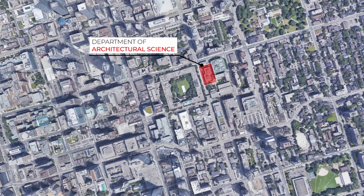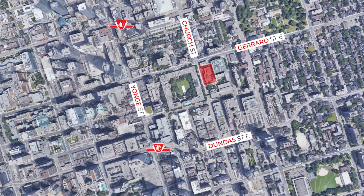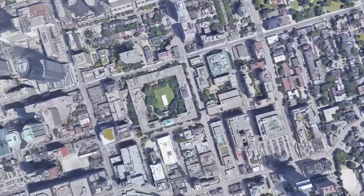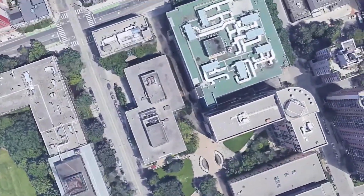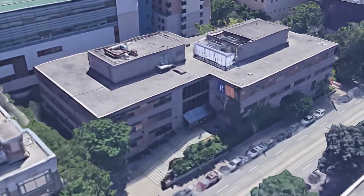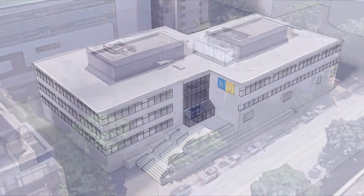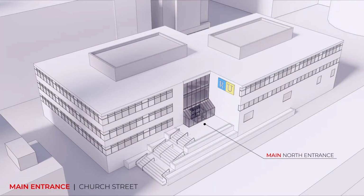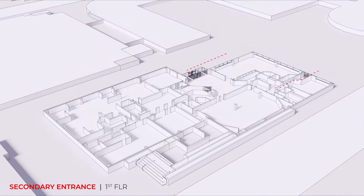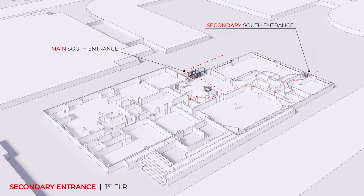Welcome to the workshop at the Department of Architectural Science. This is the north entrance to the building from Church Street. These are the two entrances from the south.